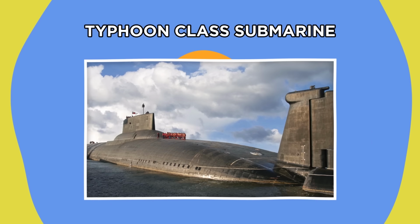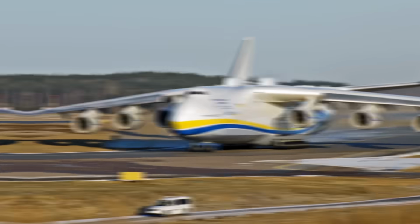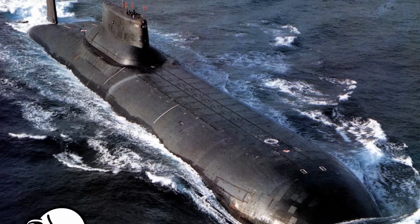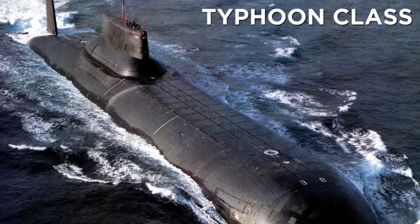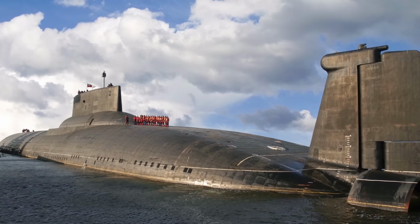Typhoon-class submarine. The Soviet Union's mechanical might holds world records over the skies, having built the largest helicopter and the largest planes in existence. But they also hold dominion under the waves, thanks to the creation of this unfathomably huge nuclear-powered Typhoon class of submarine back in the 1970s. The Typhoons are the largest submarines to have ever been built.